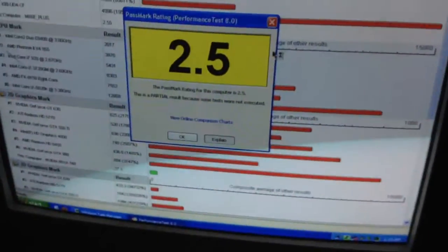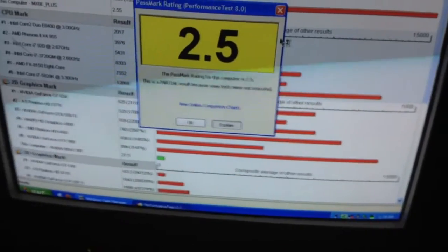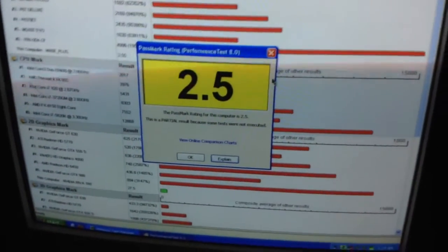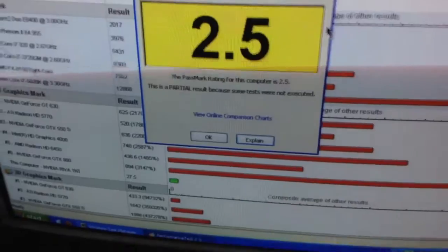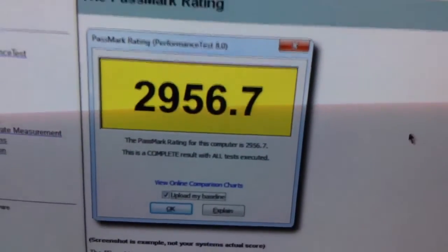What's the worst part? Probably my RAM, if I had to guess. Pentium 2 overclocked. It's not terrible. I mean, it's really bad for now, but it was pretty good. Some tests were not executed. That may be what it was. Graphics card is just okay. It's pretty high end for the time. Yeah, that's the normal kind of score you'd see.